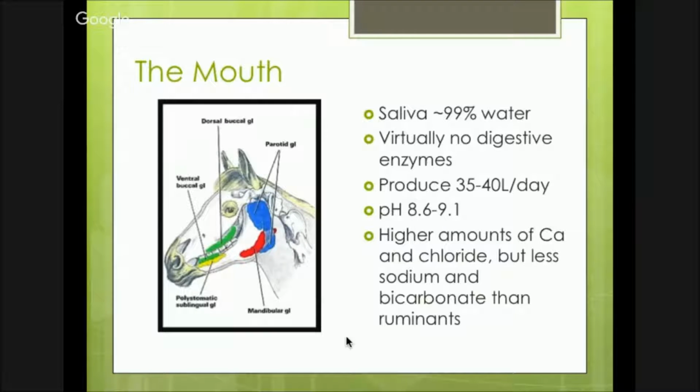So their saliva is approximately 99% water. Compared to us, they have virtually no digestive enzymes. We've got a lot of amylase in our spit, which will help start the breakdown of starch and things. Horses don't have that. pH is pretty basic, around 8.6 to 9.1. They do have a fair bit of calcium and chloride in their saliva, more like what you would find in, let's say, an omnivore or a carnivore. They have a lot less sodium and bicarbonate in their saliva than you would get in, say, a ruminant.